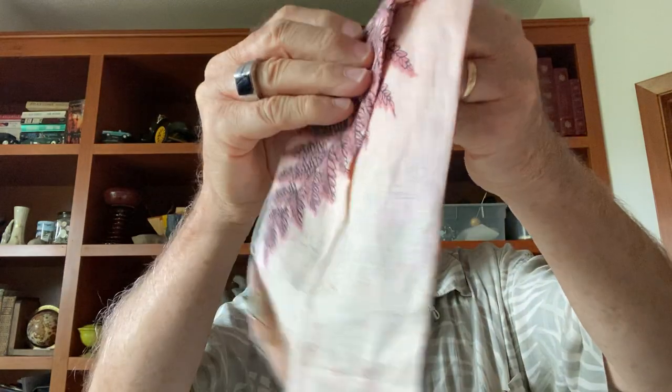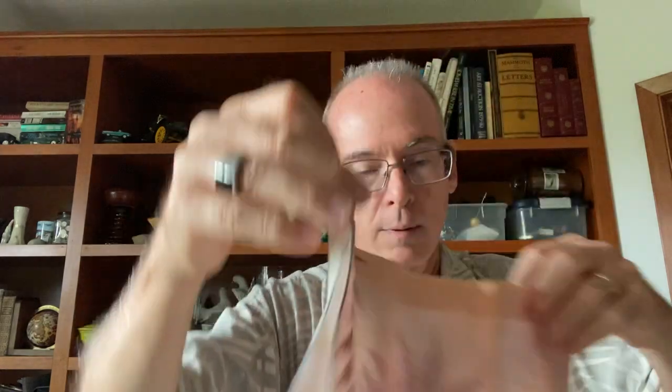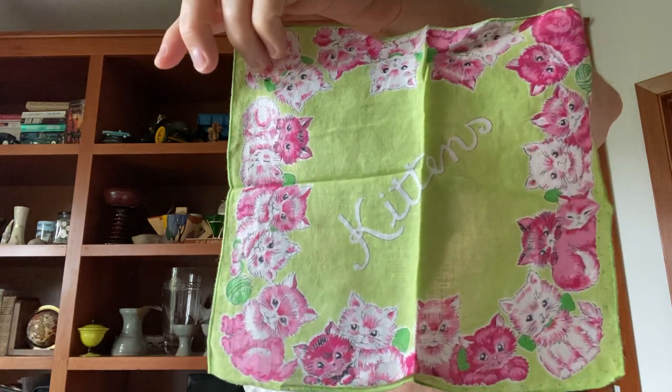And there's some fabulous ones. I'm taking a little more time on these, but they're just gorgeous. Look at that leaf pattern. And here's just a plain one with a tatted edge, which is nice. This one is darling. Little kittens. Just a tiny hanky with kittens. Isn't that great?